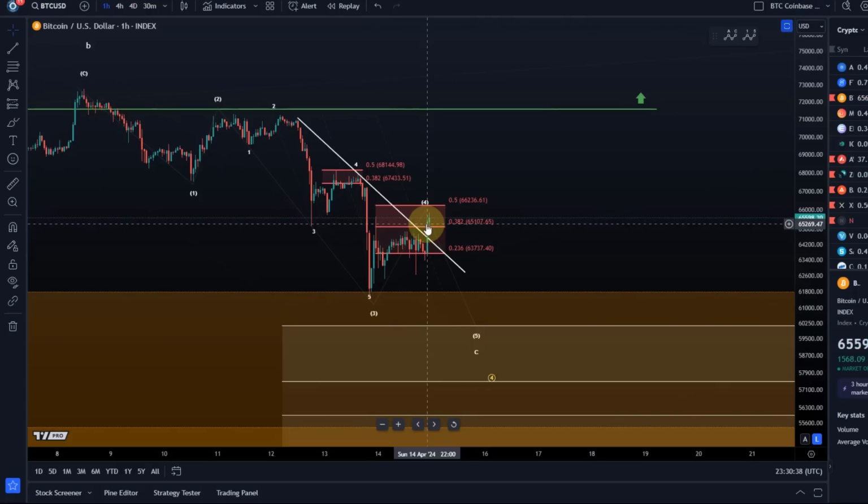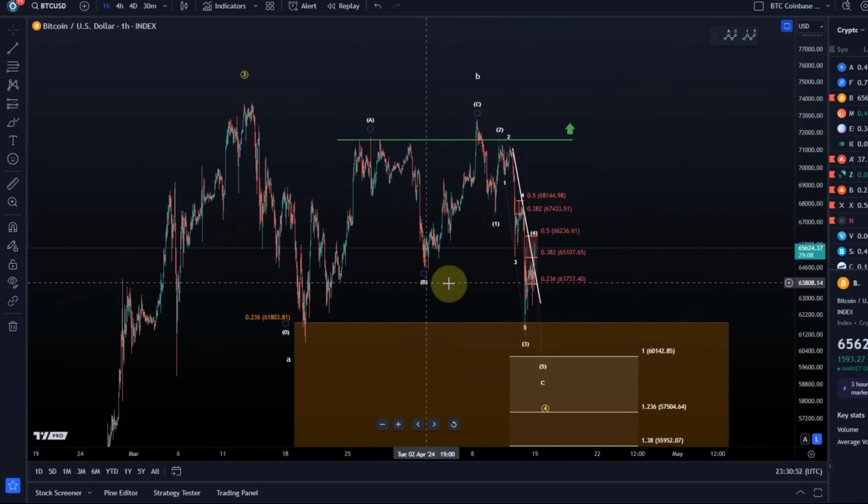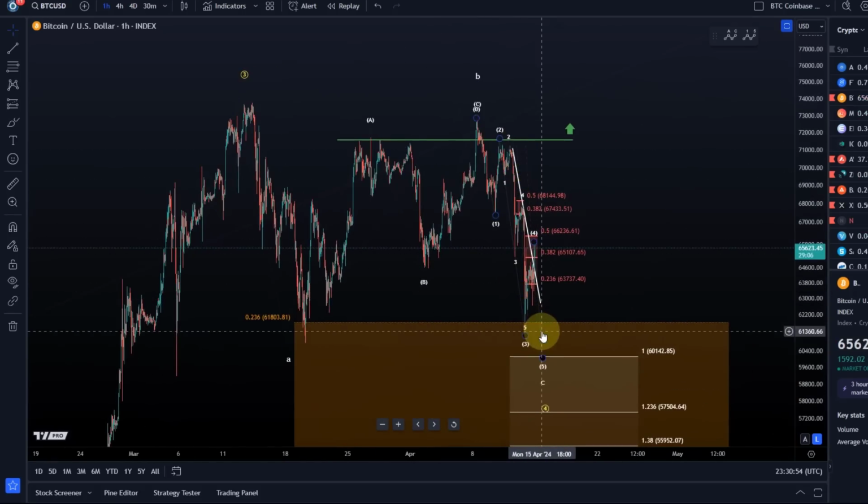But the thing is, unless we really break above resistance, that one more low remains in focus, and we need to consider it. Now, what would happen with a break above 66,230? Well, we have to explore. The downside structure looks somewhat unfinished, so we have to explore possibly other avenues as well.